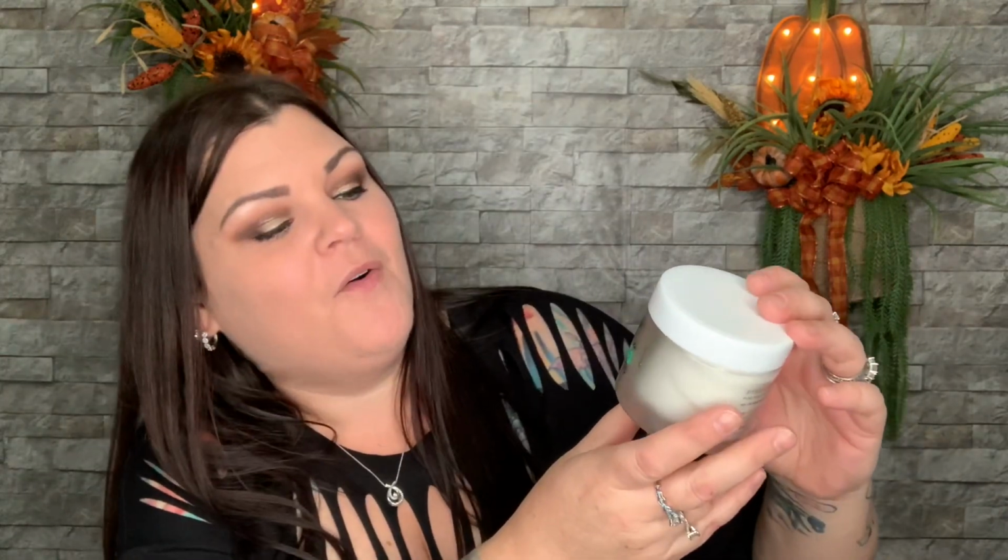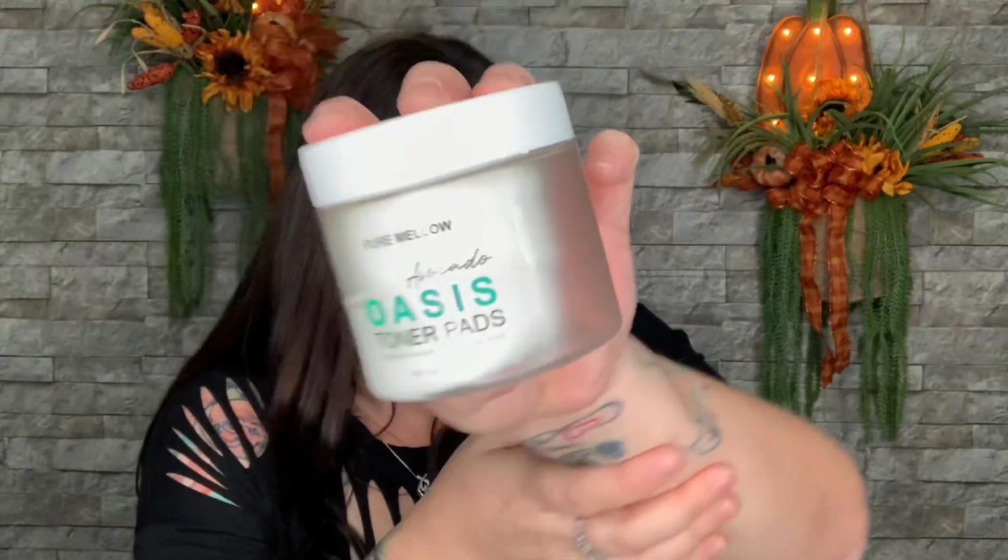Okay, so now let's go over this. This says Pure Mellow Avocado Oasis Toner Pads. High moisturizing, comforting pads. And this box does look like it has received some moisture. So I don't know if what was in it eventually ended up leaking through its traveling, but you can definitely tell this did retain some water and it just dried. Pure Mellow Avocado Oasis Toning Pads. So I don't know if these are even gonna be wet.